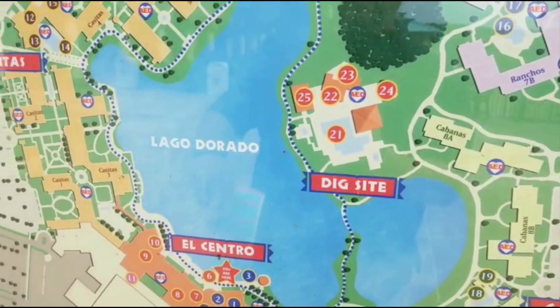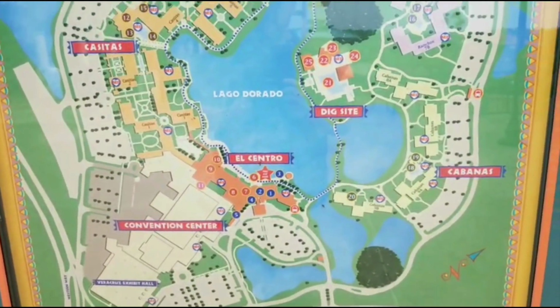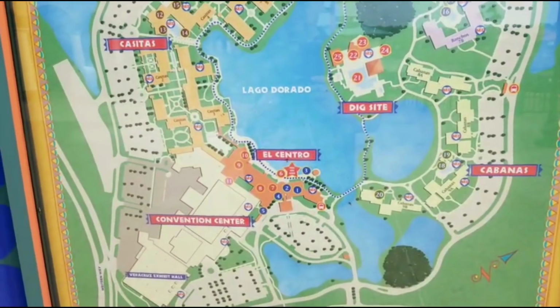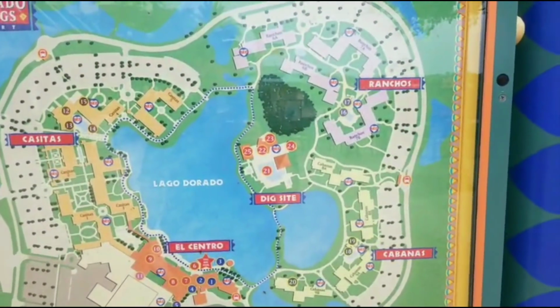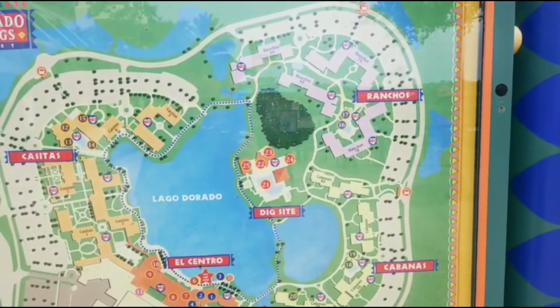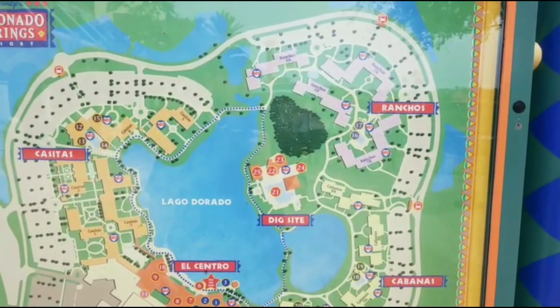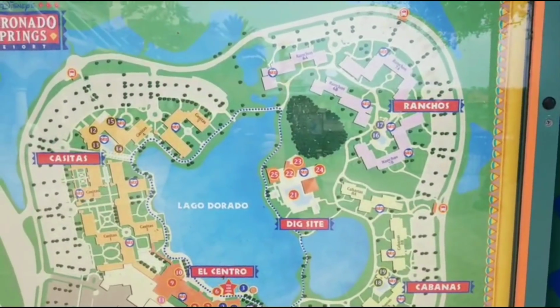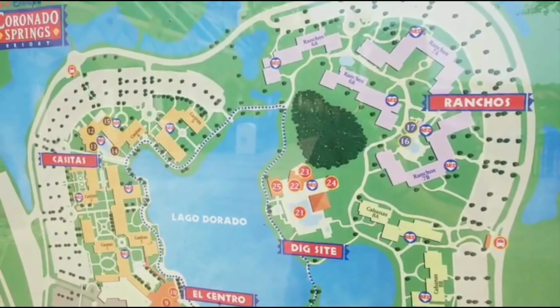Everything else as far as the center restaurant and the tower is still slated for summer of 2019. Some other things, we have a little bit of updates in the Pepper Market. We'll show you in there shortly. And also Ric's, which used to be only a bar, is now a restaurant and bar. So that's pretty cool as well.